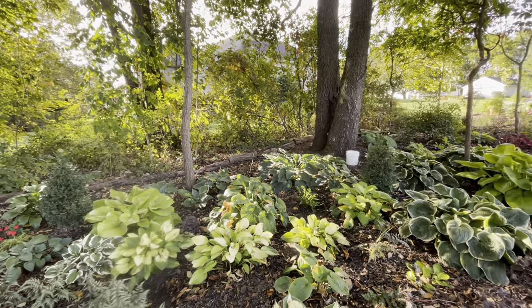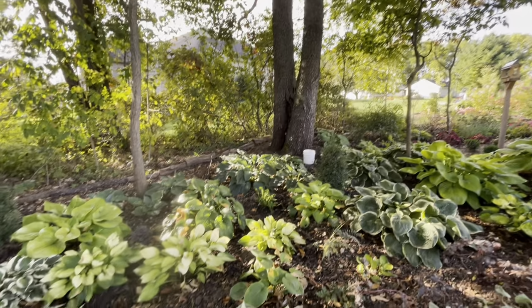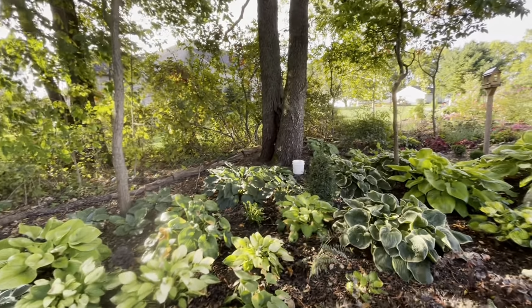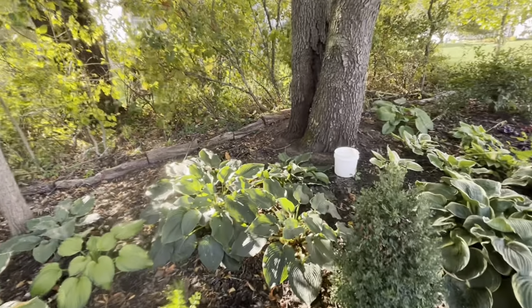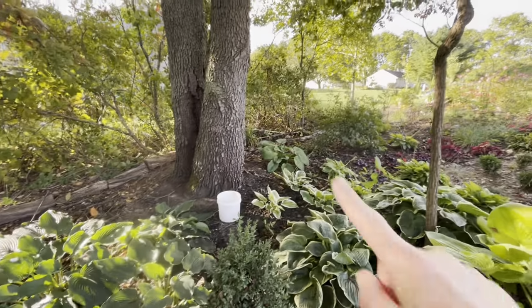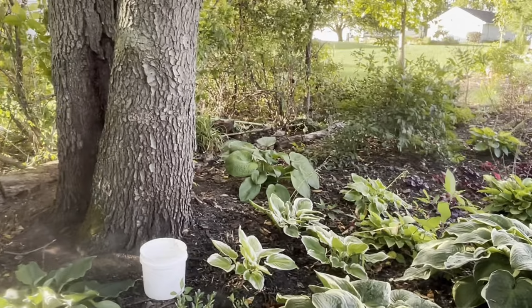Alright, it is getting there. That is much more pleasing to my eye to have a clump of the same three hosta right there, and then a nice big elegans to kind of anchor that area off right there.